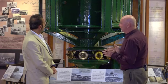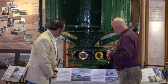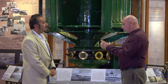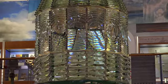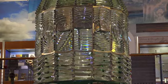And it worked like a grandfather's clock. So there's a weight upstairs that would have been attached to the clockworks down there, and every 4 hours you'd wind that up. And as the weight falls, it would turn the lens like this. And I'll show you how it still moves. Yes, wow. Absolutely.